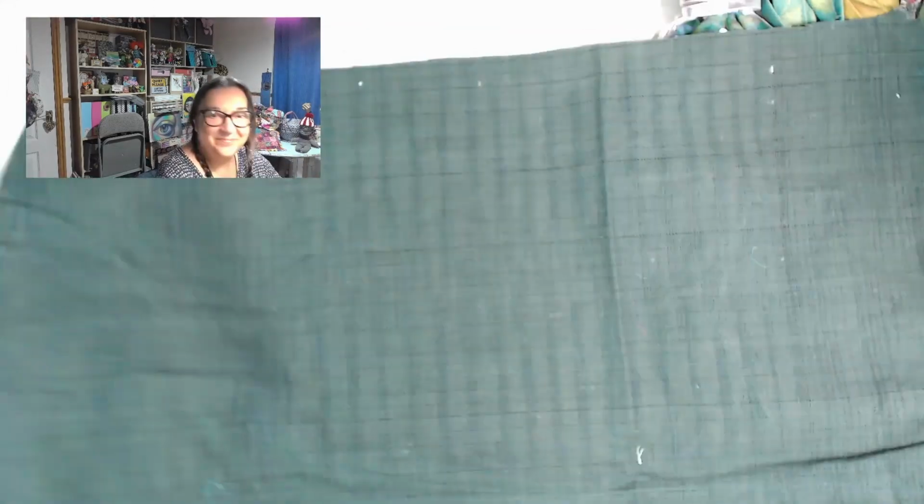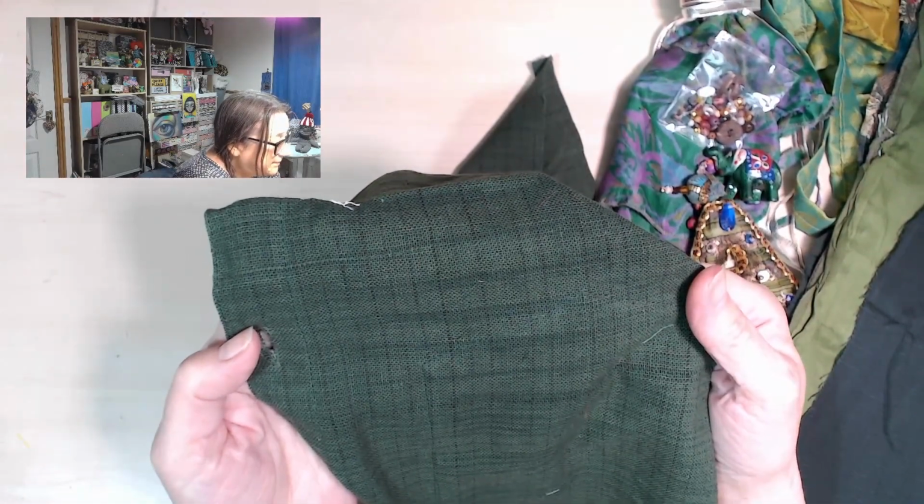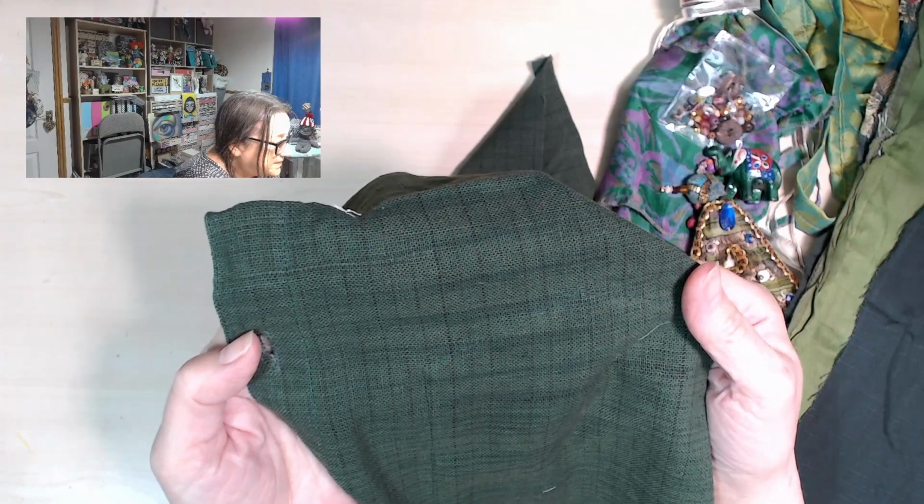That's a lovely colour. It's almost like the camera's making everything slightly greyer and bluer than it really is. That looks really quite dull, but in real life it's a lovely, I don't know how to describe it, like a dark leafy green. Beautiful texture to it.